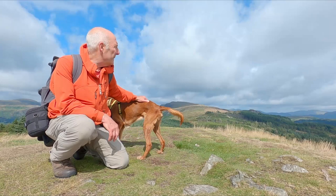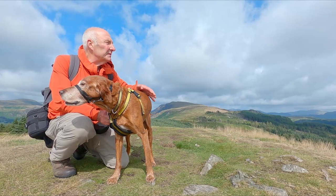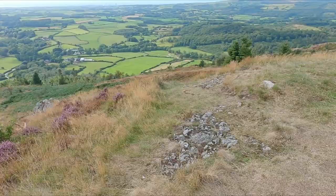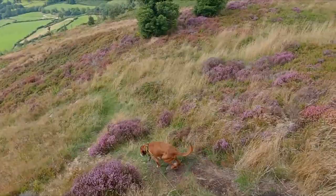Anyway, we're going to take a route down off Irton Pike, and we'll pick up the road for a short bit before heading back through the forest back to the start. Our route of descent is on a faint path that leads directly from the summit down towards the road. At first going down through the heather and grass, and then steeply down through the trees.